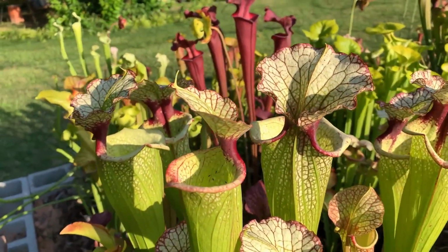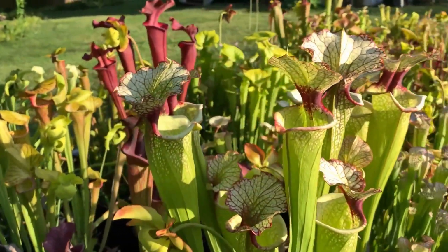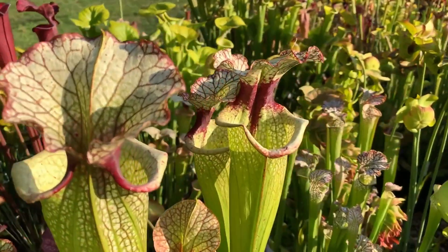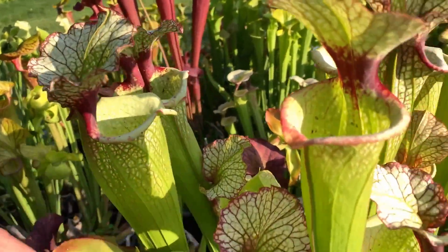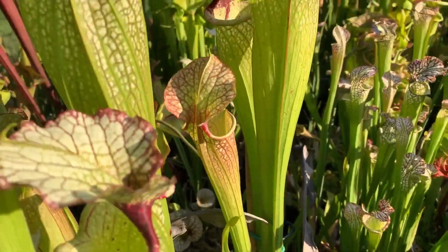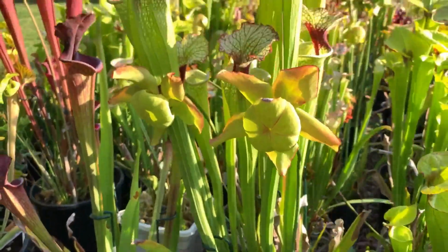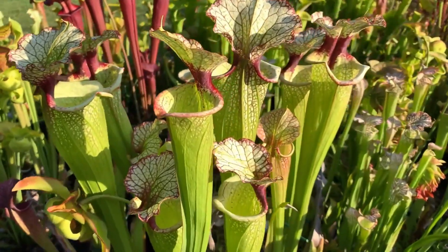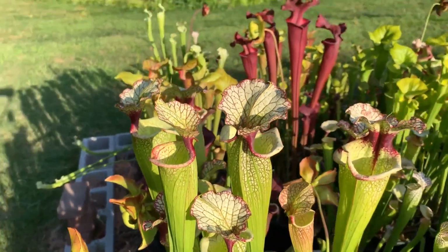Really definitely likes the southern heat as well. This is the first year actually for me that it's produced a second spring wave of pitchers. So all these big stout ones are the first ones to come up, the really, really nice ones. And then this one is actually the first of the second wave, you can see kind of coming up. Usually I get a first wave and then I start getting some non-carnivorous leaves, and then from there it's just nothing until fall. But yeah, this year it decided to grace me with the second wave, which I'm very happy about.